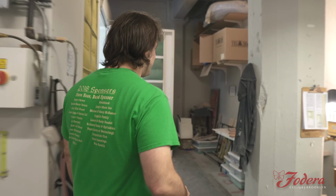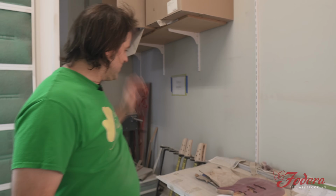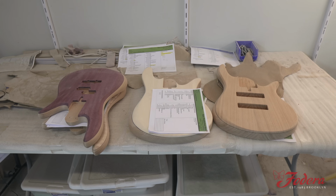This is where we have raw wood bodies right here. These are items that have been finished sanding, and we're ready to just check them and get them into the booth. After they do that, then they end up going in here for their sealer.